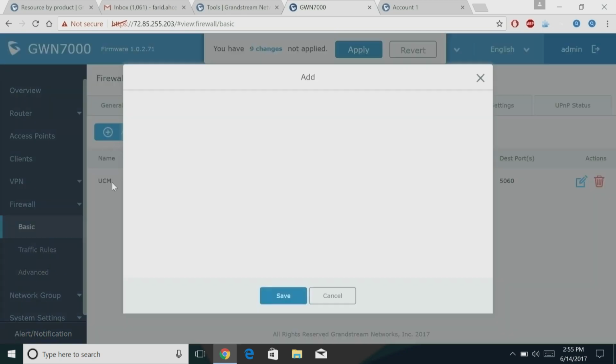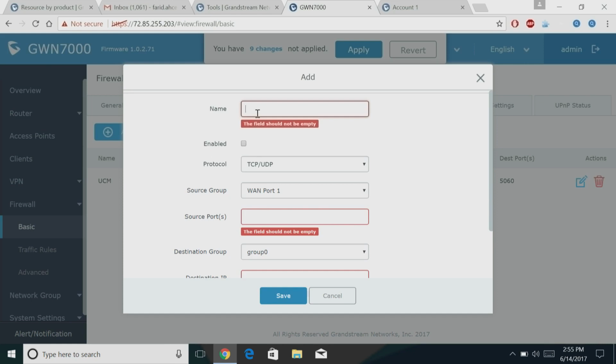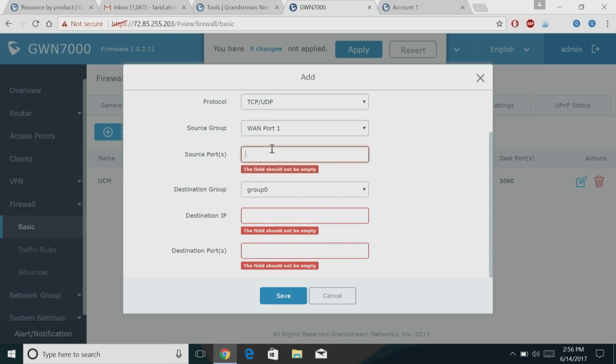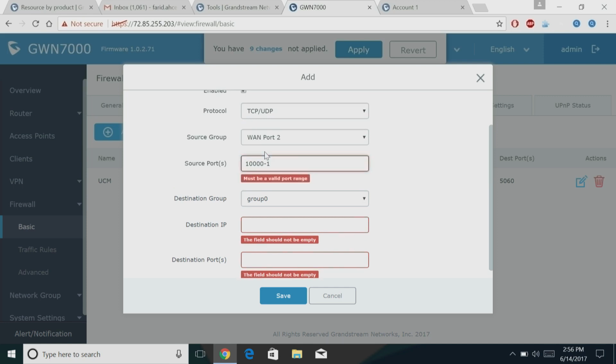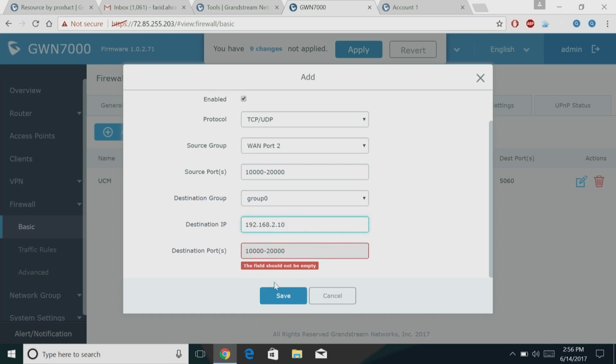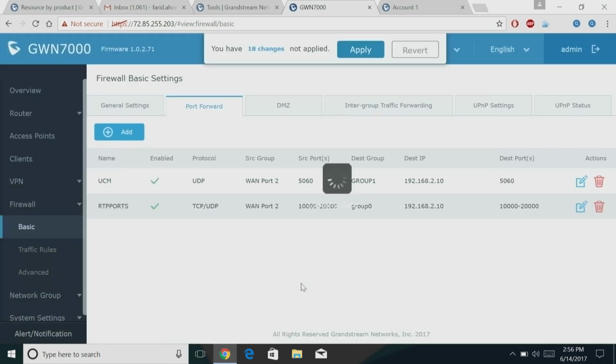If you want to forward the RTP for the UCM, you want to make sure when phones connect to it remotely, not through the VPN. This is not relevant to VPN. This is when you just connect via port forwarding. So let's say the RTP ports. I'm not sure how to do a range. It should be just a dash. Let's try a dash for the range, because for RTP you need a range of ports. That should be supported. Cool. And same thing for the destination port, 192.168.2.10, and here you go. The field should not be empty. Doesn't look empty. All right, we just forwarded this range successfully.